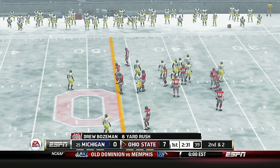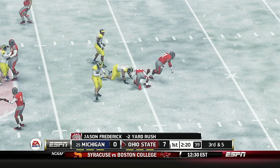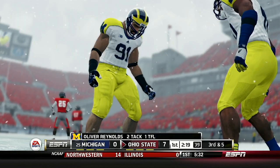Ohio State is up by a touchdown. They'll bring him down at the 42. It was the defensive lineman that got a hold of him there. You're not going to break many tackles when this guy gets his hands on you.